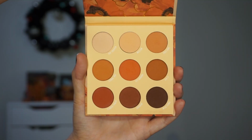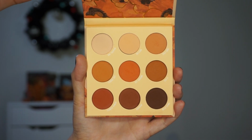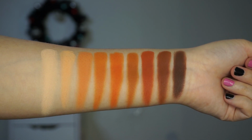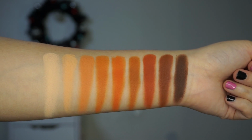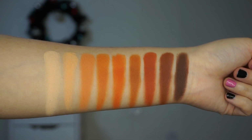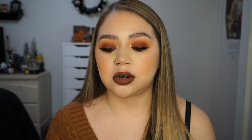It is just 9 pans of warm goodness. It is an all matte palette, which I was super excited for. I love when Colourpop does all matte palettes because I love matte shadows. I have so many shimmers, and obviously I get excited when shimmers in Colourpop palettes are really nice, but I do love me a nice all matte palette. So it is a 9-pan palette, and it is in the cardboard packaging. It'll be retailing for $14, and like I said, there will be a 25% off palette sale.